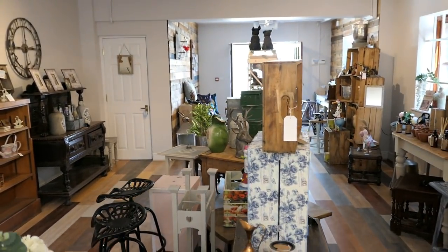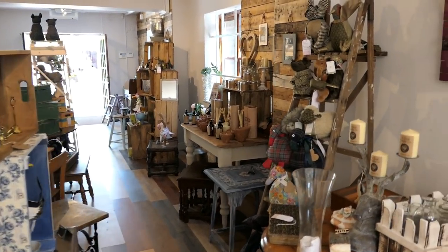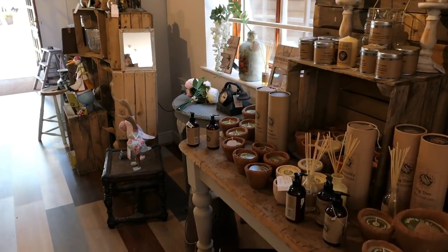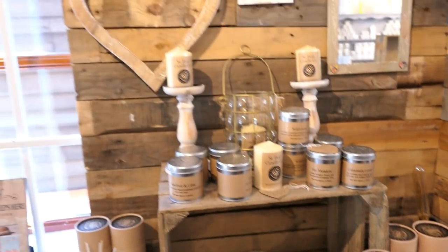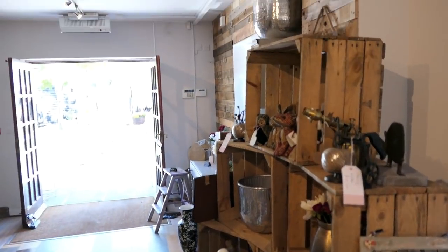Yeah. And in terms of home accessories, again within the UK kind of theme, we stock St Eval candles, and they are based in Cornwall. And they are absolutely divine. And they smell gorgeous. You can smell them from here. Just like the English countryside. They actually do smell like the English countryside.